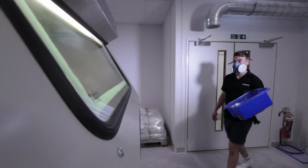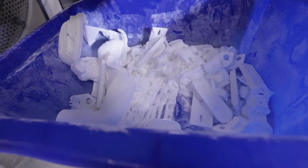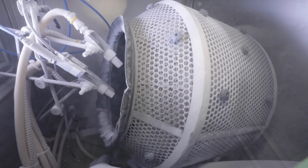The DyeMansion equipment allows us to improve on the surface finish of our powder bed fusion prints. This helps a lot with our batch production because we are generally competing with injection moulds, so many of our customers want to get a surface finish that closely resembles that.